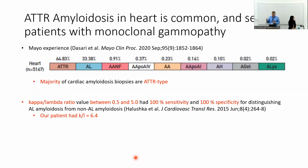But even with an MGUS or a kappa lambda ratio, there's some work by Mark Holushka at Johns Hopkins, who said you can use the kappa lambda ratio to sort of bias it. If it falls between the range of 0.5 to 5, it's probably non-primary amyloid. If it's outside of that range, it's primary AL amyloid. Well, our patient had 6.4, so it's outside of that range. Based on those criteria, it should be AL amyloid.